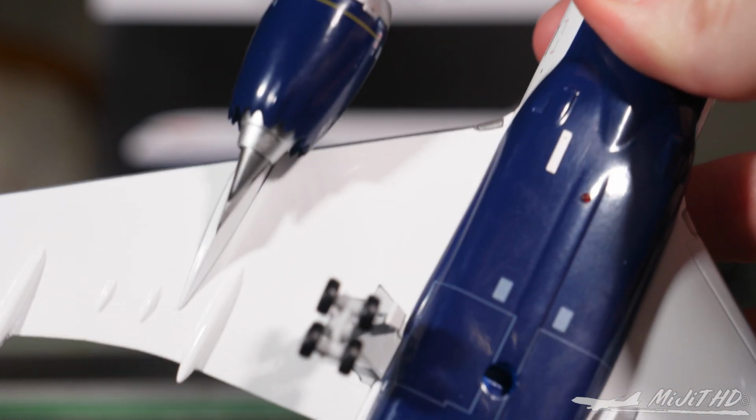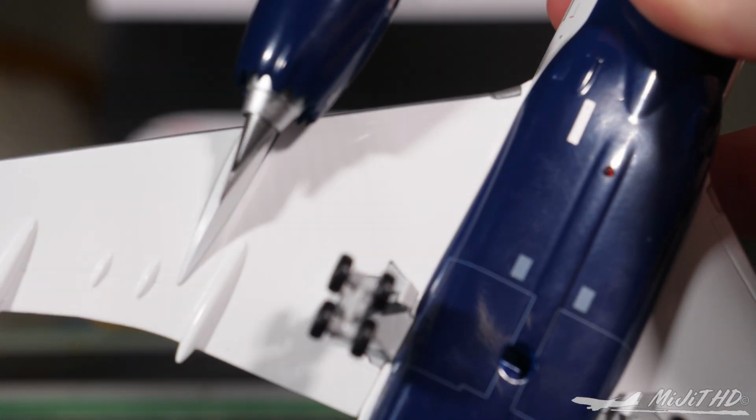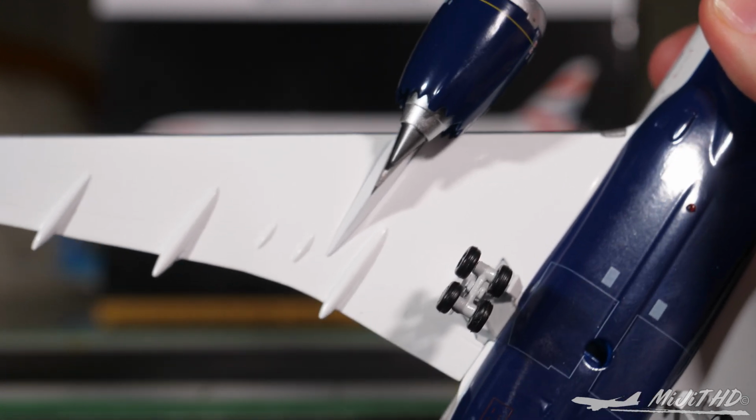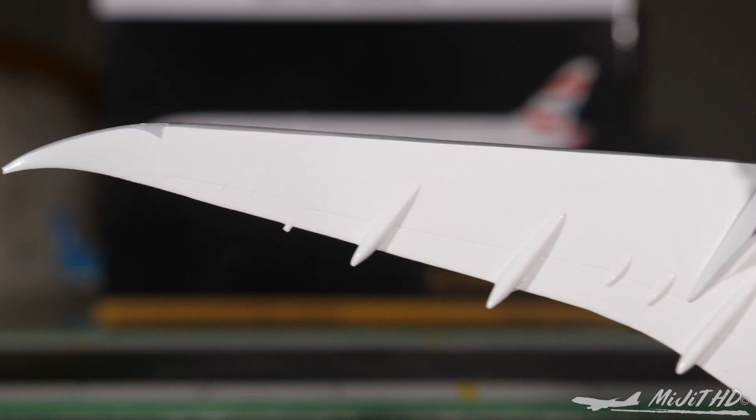Air intake, snorkel ducts, anti-collision beacon, main gears, gear doors, hole for the stand. Underneath the wings, just bring this to better view for you. There we go. Underneath the wings, flaps, slats, ailerons.